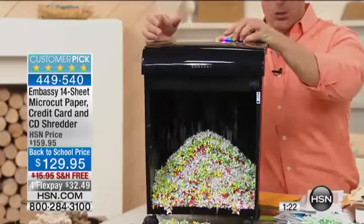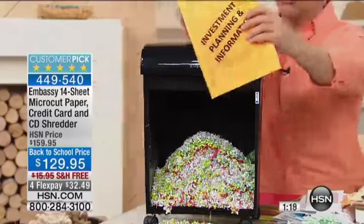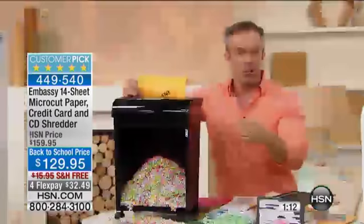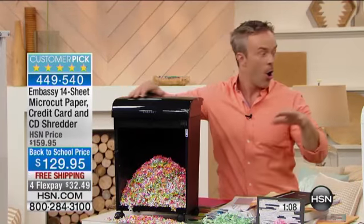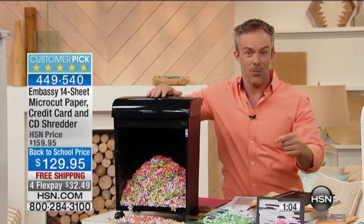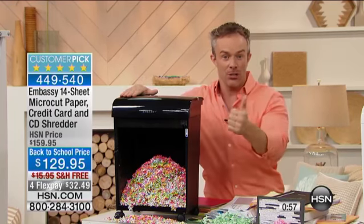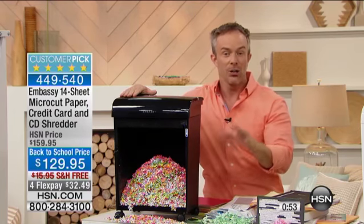Shiny discs, destroyed. Credit cards, destroyed. The staples and 14 sheets constantly are going to be destroyed. And one of the best things about this, it's destroyed, but it's a huge leader in the business. Embassy. They make 1 in 4 shredders in the market. Of the 170,000 shredders sold here at HSN, all have been customer picks. Every single one of them. The 8-sheet shredder, customer pick. But this is the largest. 14 sheets, does CDs. Not all of them do CDs. The casters, the pull-out bin. You're going to love it.